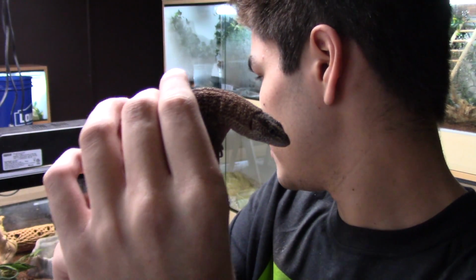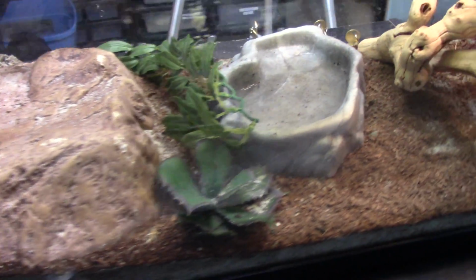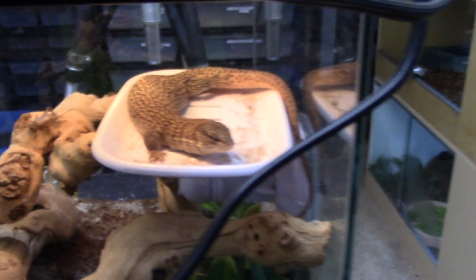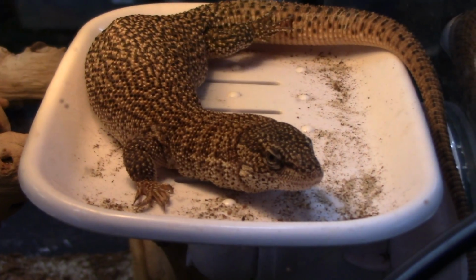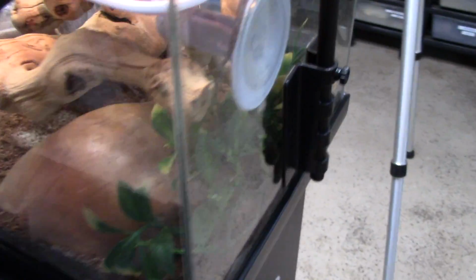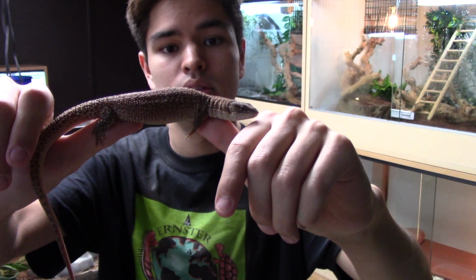But yeah, so we just saw the female digging. She has never dug before, so hopefully she's gonna lay. That would be amazing. You know, Mike's had these guys for a while, and they haven't done anything really. Just kind of a cool little species. As you can see, look at how tiny they are. This is a full-grown adult male.